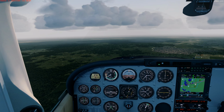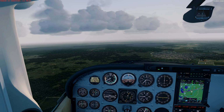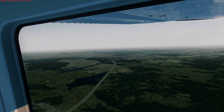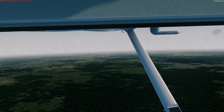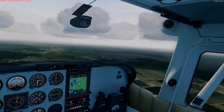Southwest 656, your report is 12 miles at your 10 o'clock. Turn left heading 005, report runway in sight. Turn left heading 005, Southwest 656, runway in sight. Southwest 656, you are 11 miles south of Orlando. Climb and maintain 2,100, cleared visual, runway 36 left.